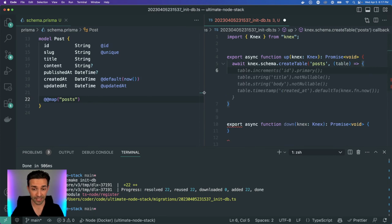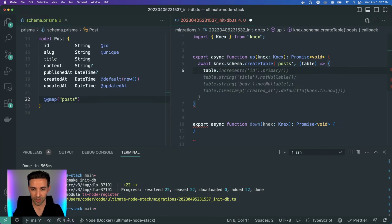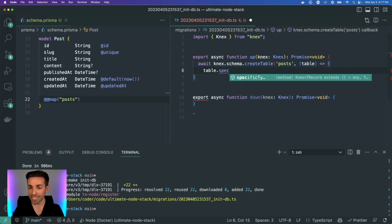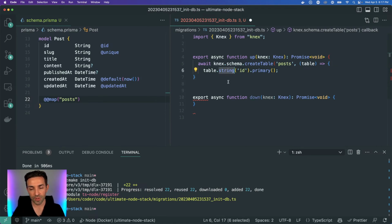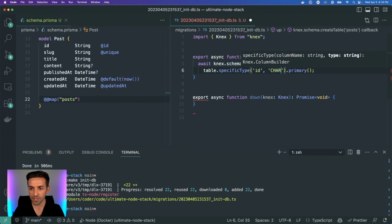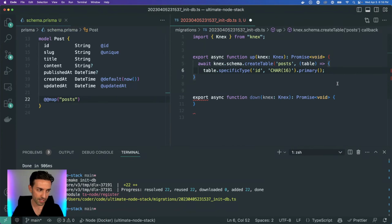And the nice thing about having Copilot here is it often does help you out with what you need. So the first thing I'm going to do is the ID column. Now, we could say string, because we're doing string and ID in primary, and that would be decent. Not the best. String in Knex is a varchar, so that means a variable length string. In our case, we're going to use a package called nanoid to create very specific lengthed strings. So every single one of our IDs is going to be a 16-character ID. So I'm going to say specific type here. The column name is ID, and this is going to be a char of 16. So this is not a varchar, not variable, just a char of 16. So it's specifically a 16-character ID.